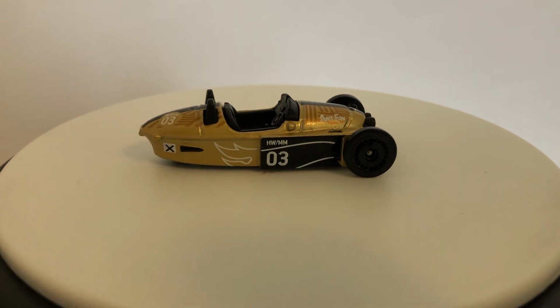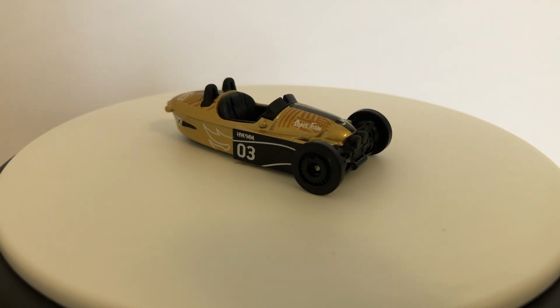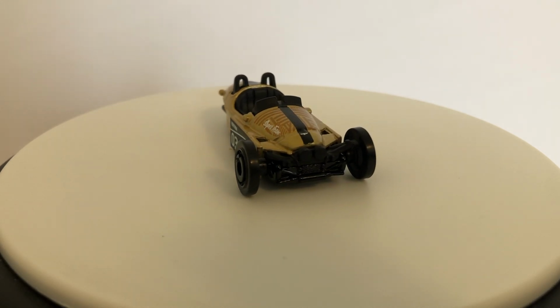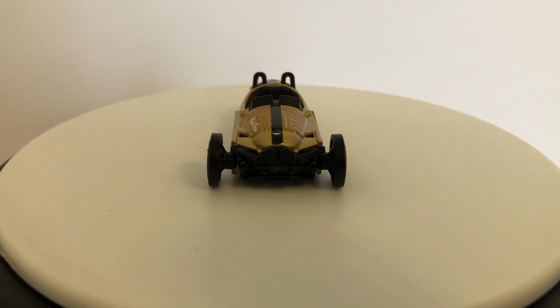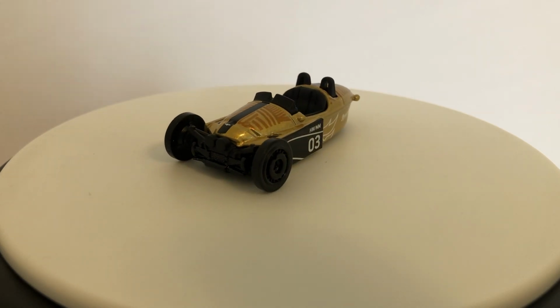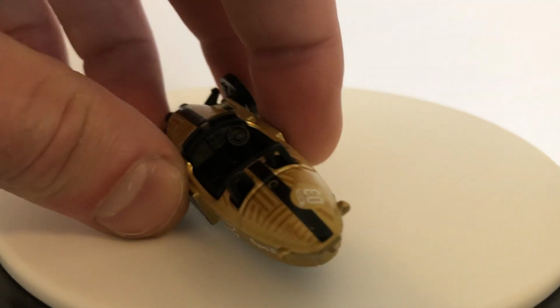So kind of neat. Don't have any in the collection, but yeah, there could be worse choices. All right, moving on. We'll look at the tuned Skyline, Liberty Walk Skyline next.